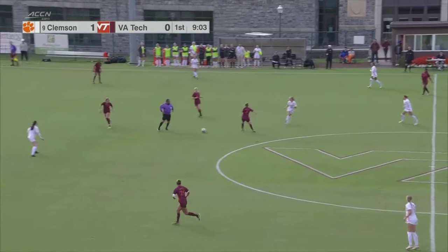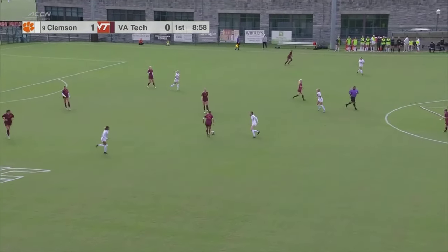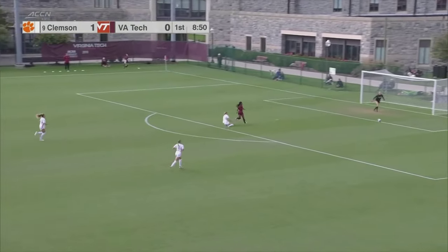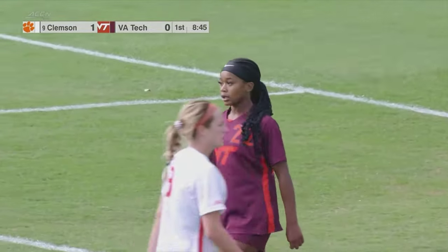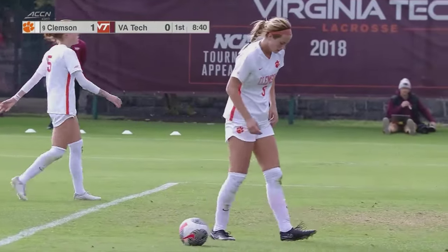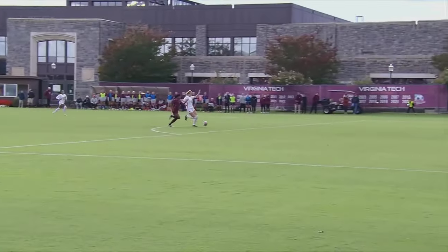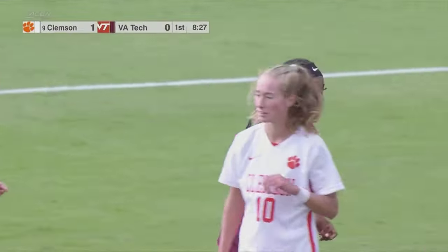Again, remember, no Taylor Price, who has dealt with injuries all year, has not played in a few weeks for Virginia Tech. So Hokies going a little deeper into the bench than they normally expected. Taylor Bryan tried to get there. Saved away by the defense of Clemson. It will be a corner, though, for the Hokies. What a defensive effort to get back there and slide in. Mackenzie Duff, who is a senior leader on this back line and cuts out so many things. What a poke away that is, because that's a 1v1 to goal if she doesn't get there.